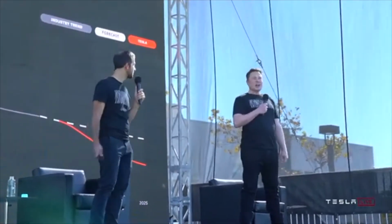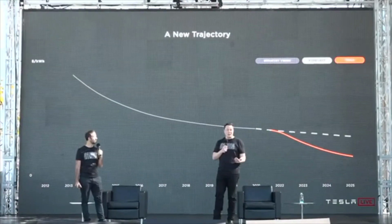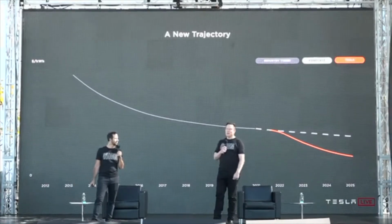Long term, we want to try to replace at least 1% of the total vehicle fleet on Earth, which is about 2 billion vehicles. So long term, we want to try to make about 20 million vehicles a year.